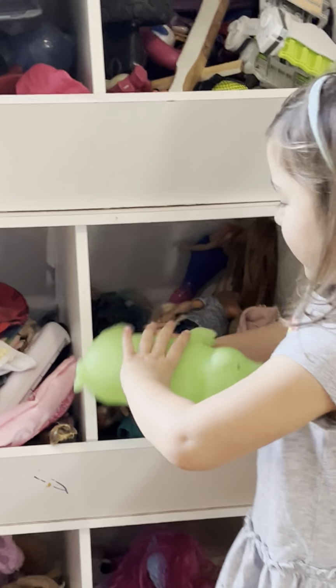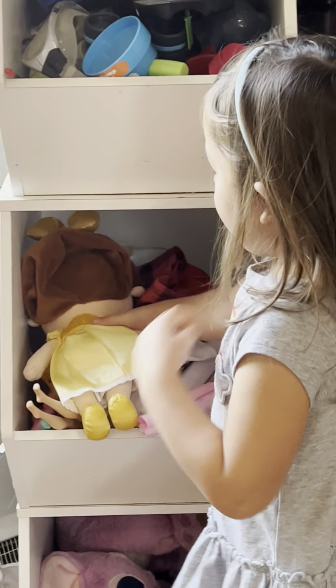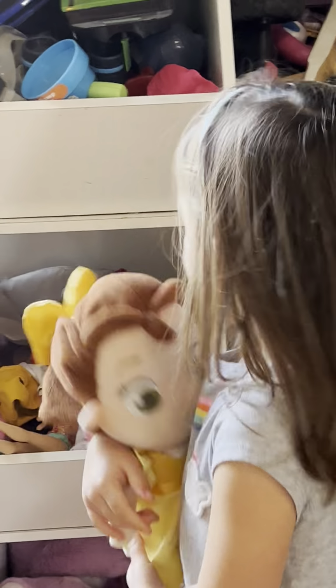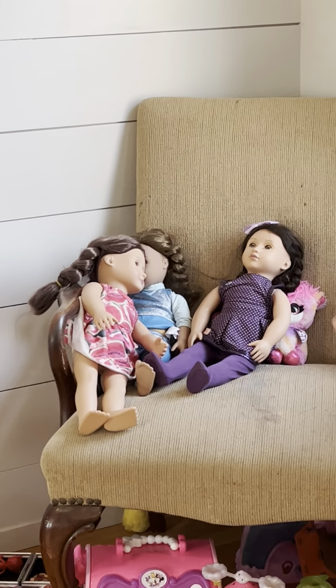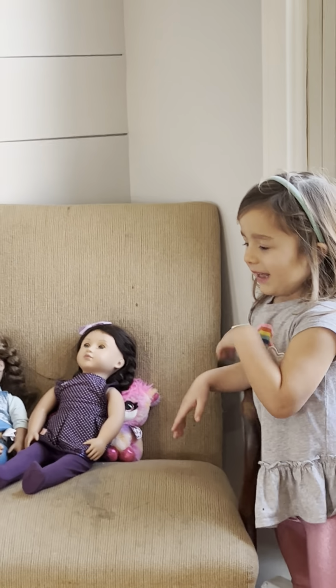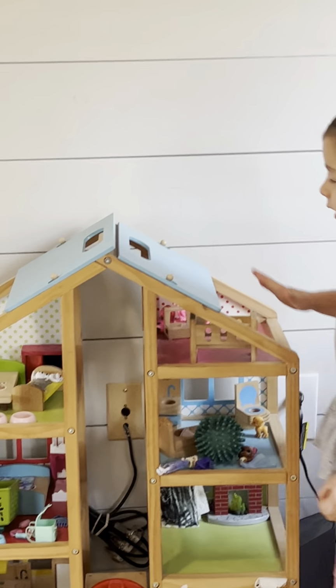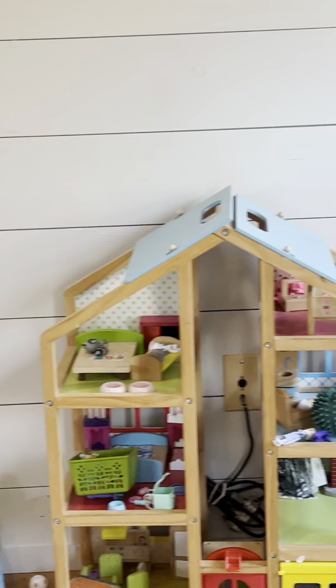So these are my Barbies, and this is my pink that goes. And this is my stuffy, and her name is Belle. And I also have some dolls over here, and I call them my childs or something like that. But this is my big dollhouse. I hope you like it.